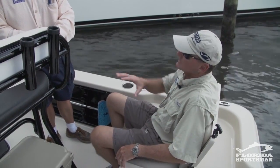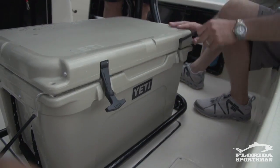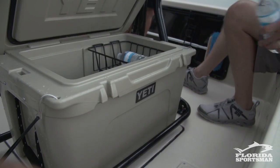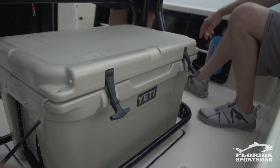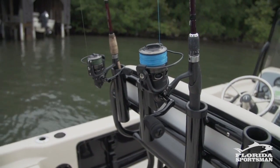Well, from back here, the seat seems a little tall, but what I love about it, this Yeti cooler, I can open it, I don't have to pull it out, and I get to my drinks. It's the most frustrating thing in rocket launchers ever, is when the height of the cooler makes it to where you can't raise the lid and reach in and get a drink.